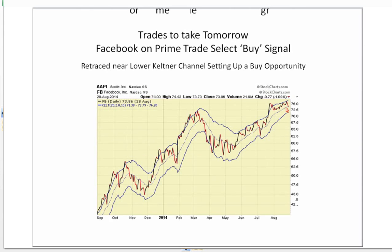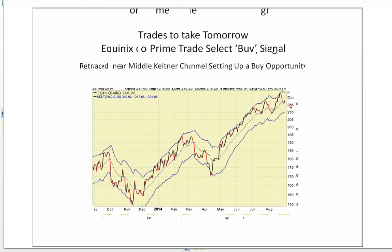Facebook has also retraced towards that middle Keltner channel. You want to take a look at buying a call option on Facebook. And here's one more. This is for Equinix, the company that owns the servers for cloud computing, and we can see that's also in a strong uptrend and just retraced recently towards that middle Keltner channel. So there are some stocks for you to look at.